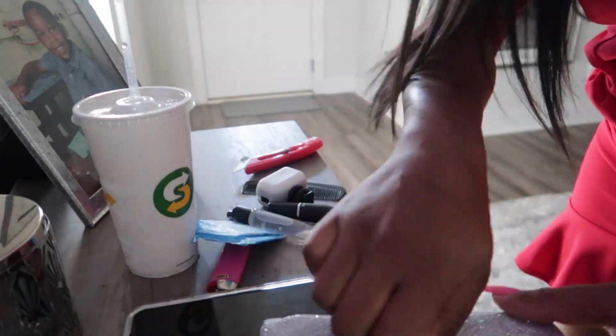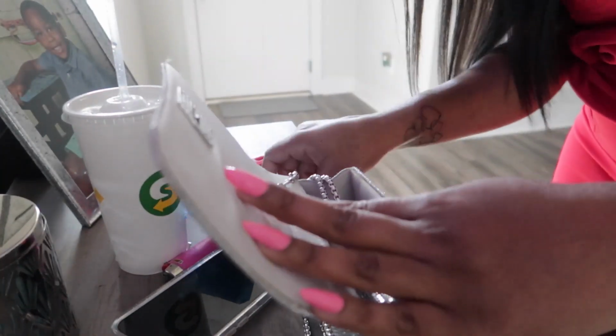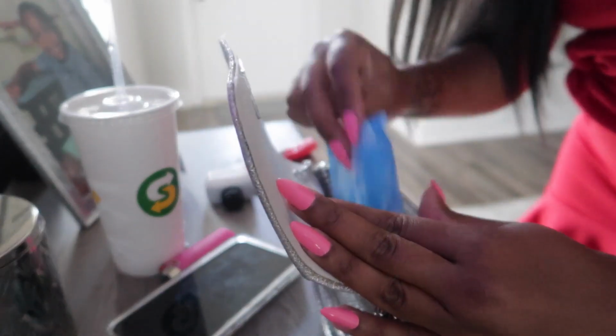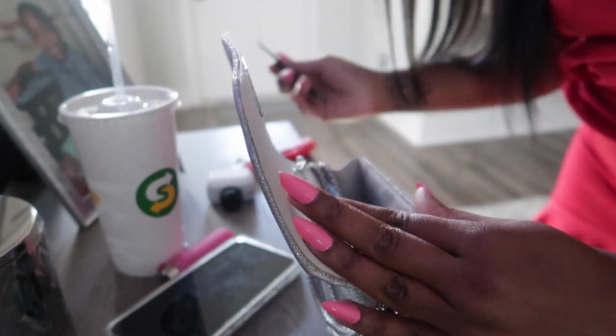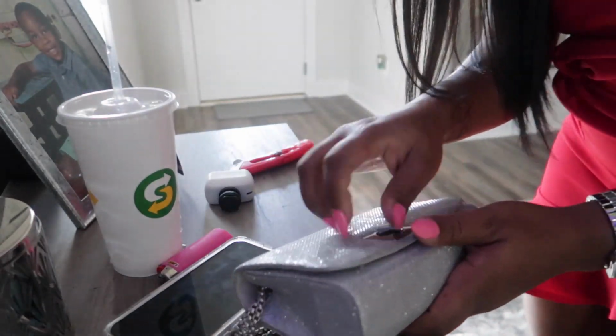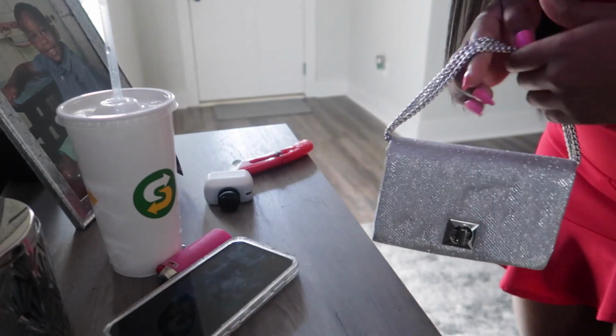So let me show y'all what I'm wearing. Oh, I gotta get my bag. Let me get my bag real quick. See, this lip gloss in his hair. Got all my little goodies right here for my bag. Got my little lip combo, and I got a comb. I think that's all I need because I don't think I need any perfume. And we ready to go.